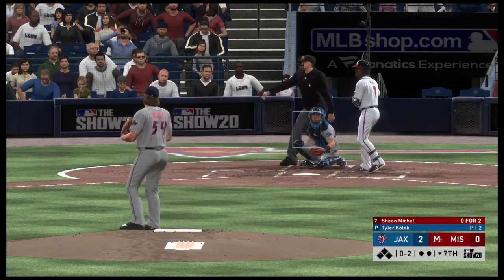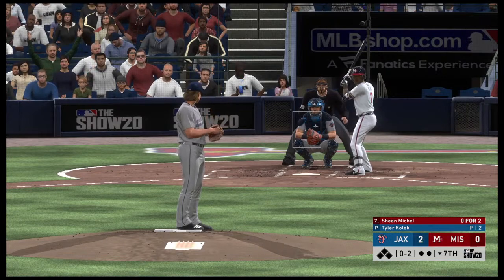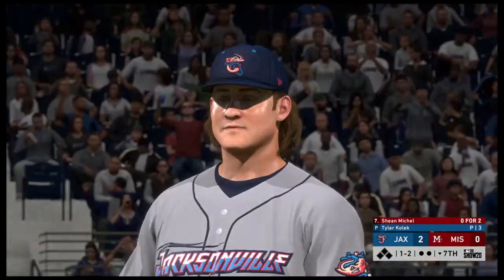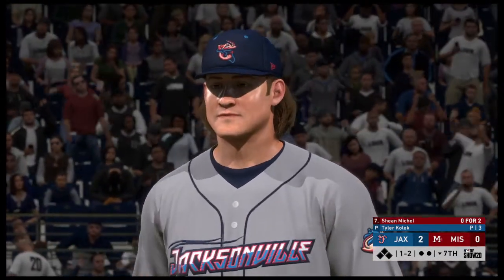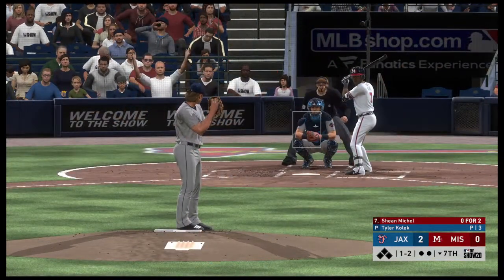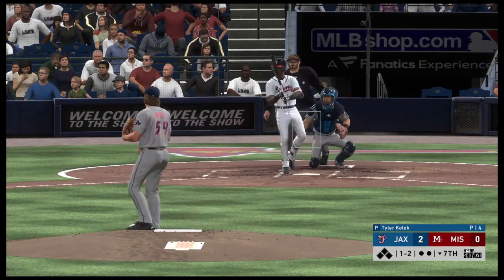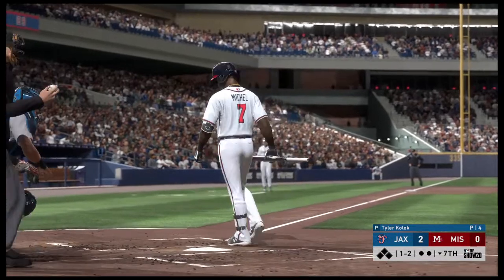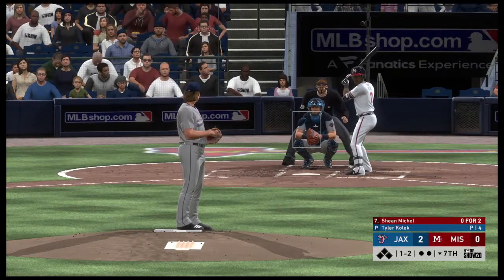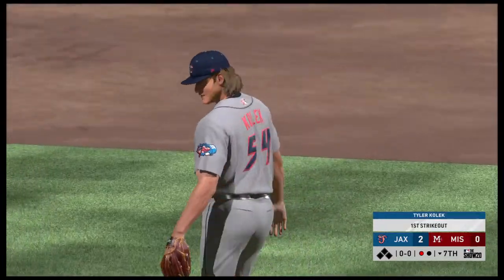Oh, and 1 count, and the pitch. Bottom part of the zone, a good changeup gets the call. And this one's inside and high. 1-2 now. Still a ball and 2 strikes. The 1-2 pitch. And here's a slider. Strike 3 called, and that'll be the first out of the inning.